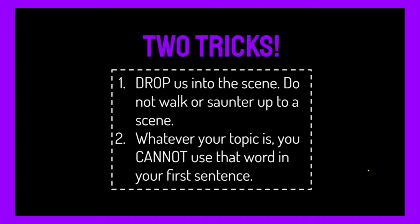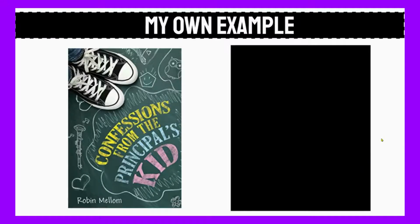I do want to show you real quick how I use these two tricks in my own writing. So here is the latest book that I wrote called Confessions from the Principal's Kid. And I had to figure out how I'm going to start this story. It's kind of a personal story as well, because I am the daughter of the principal's kid. So I didn't want to start it with, "Hi, my name is, and my mom's the principal, and it's not really cool, and I don't like it, and wah, wah, wah." I needed to find a place to drop into this character's world, not walk up to it, but drop into it, and to not say principal or anything like that in the very first line. So here's what I came up with.